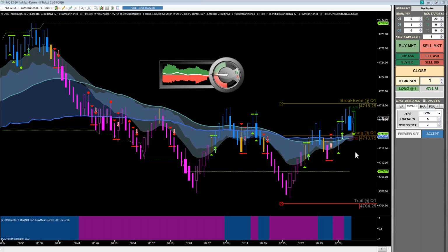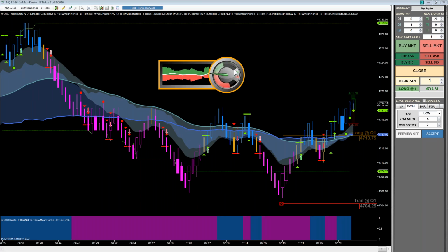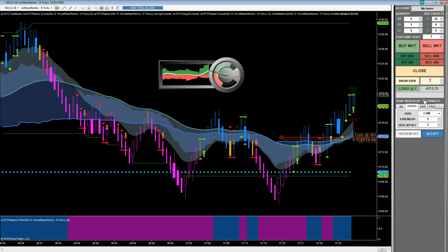Wow. Look at this. Dead neutral. Here we go. Come on. There we go. That's what I want to see. The buyers just pull over hard and hold the market. We can enable our break-even stop now.